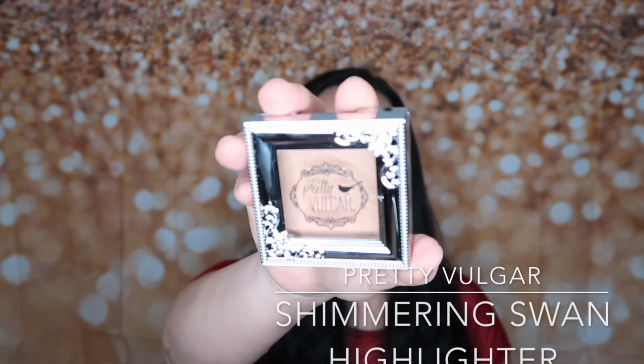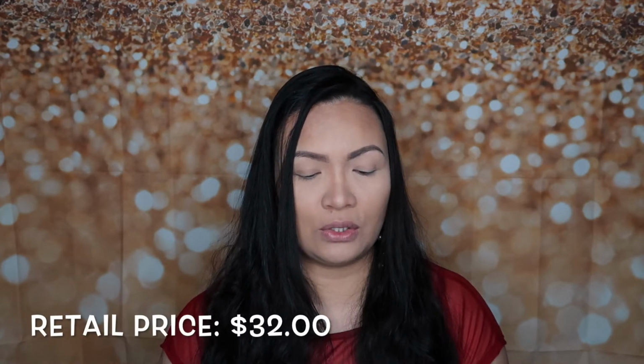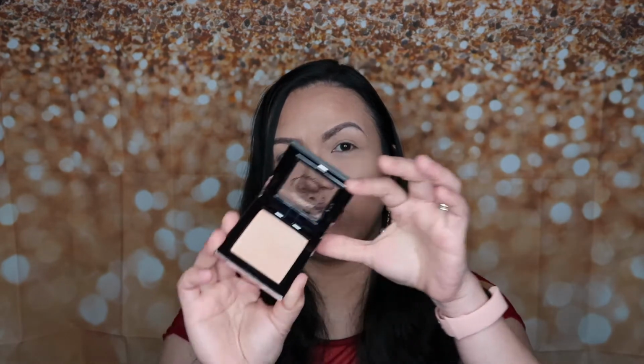The next is the Pretty Vulgar highlighter. This one retails for $32, and it's the Shimmering Swan in Sparkling Sass. Ooh, Sparkling Sass. So this is what it is. Oh my gosh, you know guys, I love my highlighters. So this is going to be well loved.